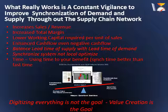Moreover, when you get this sales and operations planning perspective in place, it helps you deal with the drone of digitize everything today. And value is not created by digitizing everything. Value is created by creating value. And this thinking around sales and operations planning really helps you understand where your constraints are, where you need to digitize, and where you can win.